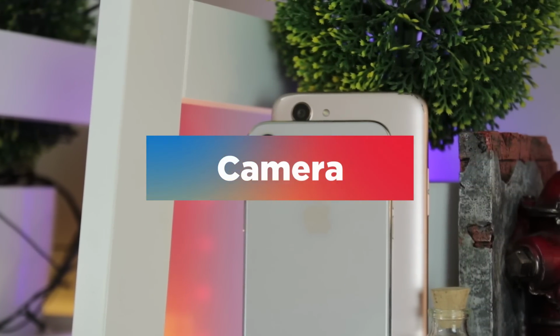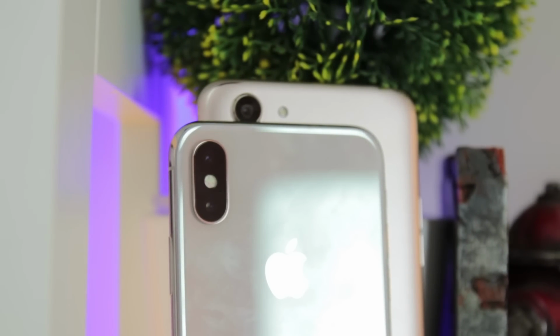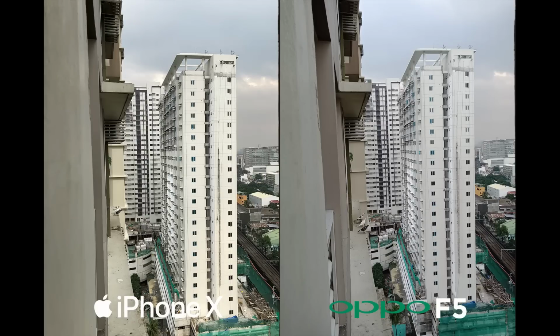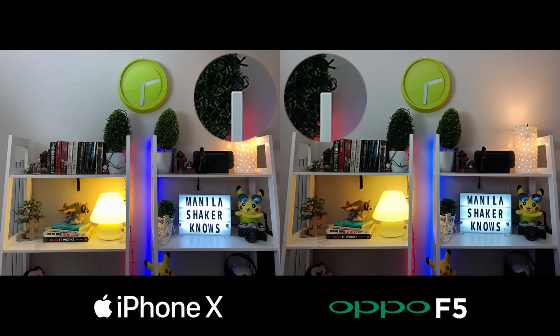The iPhone X has a 12MP dual rear camera, but is it a sure bang for the buck compared to the 16MP rear camera of the F5? Details in sharpness are almost hard to see unless on a close inspection. Colors are also the first apparent difference at first glance, although the iPhone X seems more color accurate on our side. See and decide for yourselves.